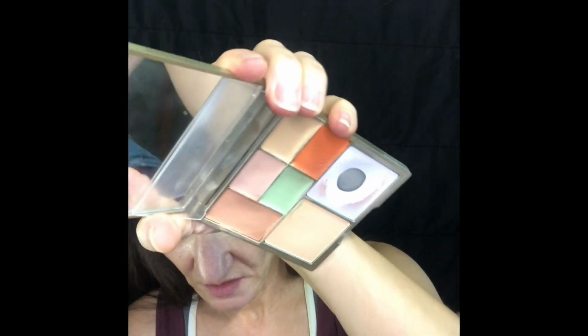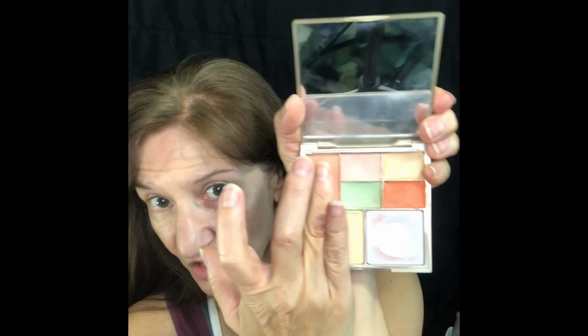My favorite thing, this Stila Correct and Conceal palette. Probably one of the best things I've ever purchased, with all these lovely correction pans here. Today I'm just gonna go with the peach to cancel the dark circles under my eyes.